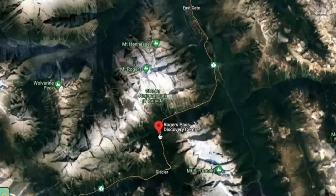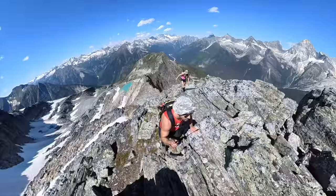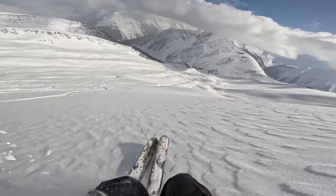I'm standing here at the Rogers Pass Discovery Center, and we're hiking up Video Peak today to check it out. Rogers Pass is gorgeous. You've seen me hike it in the summertime, but this is the first time I've ever checked it out in the winter, so I'm flipping thrilled to see what's going on up there in the alpine. Oh yeah, baby! Woo!